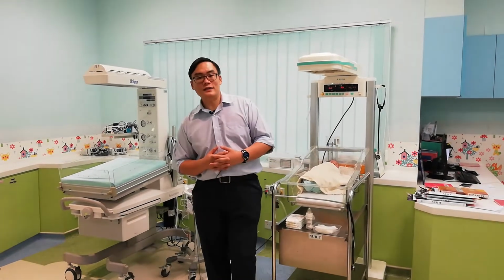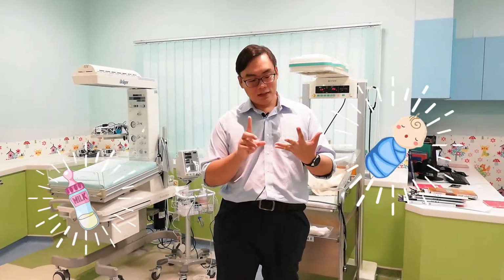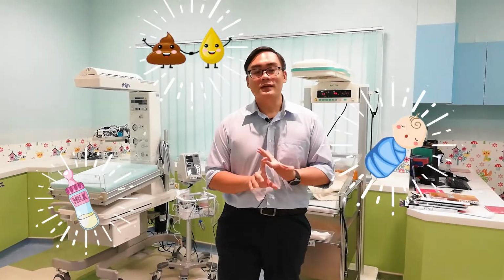So after the initial skin-to-skin contact, once the baby is ready, we will transfer him to our nursery. This is our nursery. And the first 24 hours of a baby's life is basically just drink, sleep, pee and poo. So while you will be resting in your room, the nurses here will be monitoring the baby for passing urine, passing motion, and we will try to support you with breastfeeding.